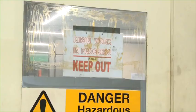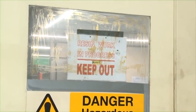Does anybody else help you out when you're doing the job? Do you have to communicate with anybody or talk with anybody? No one else is allowed in here when that's in use. The door's shut, there's a sign on the door that says keep out, resin work in progress. Right. When that door's shut, they know not to come in here.